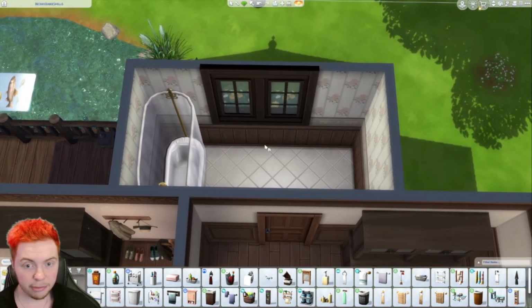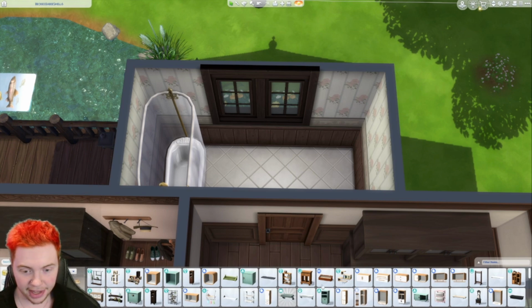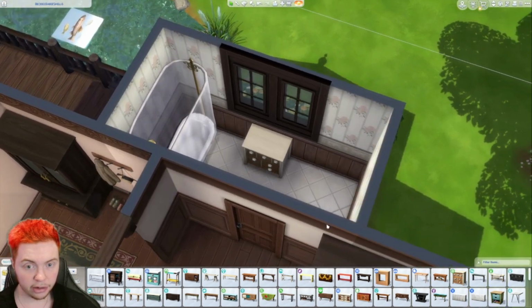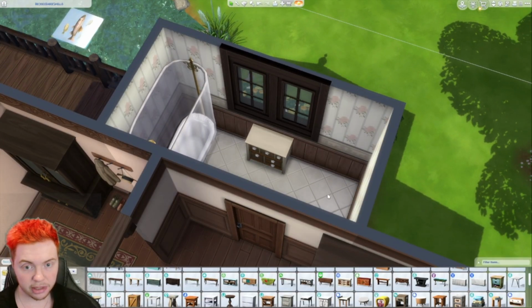I am thinking maybe we could add a little sort of shelved area over here so that we can put something on there. Maybe just something like that. I feel like that looks alright. I can even pull it back a little bit into the wall so that it's a bit skinnier.